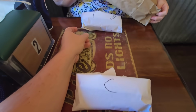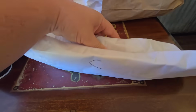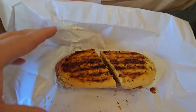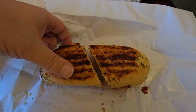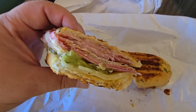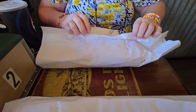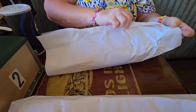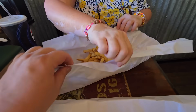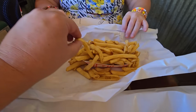And I think they're open, so our sandwiches are here. You got the Italian, and I got the Cuban, and they come wrapped up in paper. Look at that. Oh my gosh, it smells amazing. It's piping hot. It's actually burning my fingers. And there's the fries there. Ooh, look at that. Yes, the fries are amazing as well.